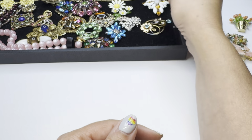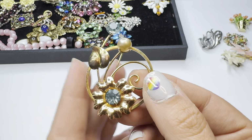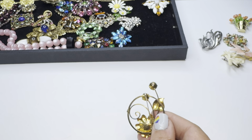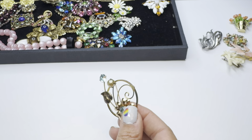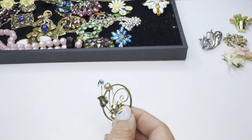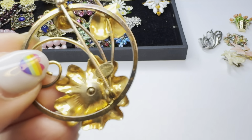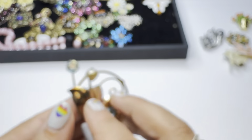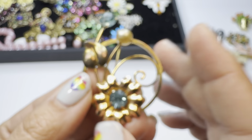Okay, now we get into some older pieces, and marked, I guess. Okay, this one is super, super, super cool. This one is made by, I wrote this down, hold on, so I didn't have to look at it. It is made by Balron, so you can see it in the back here. It is Balron back there. It is a 1/20, 12 karat gold fill piece.